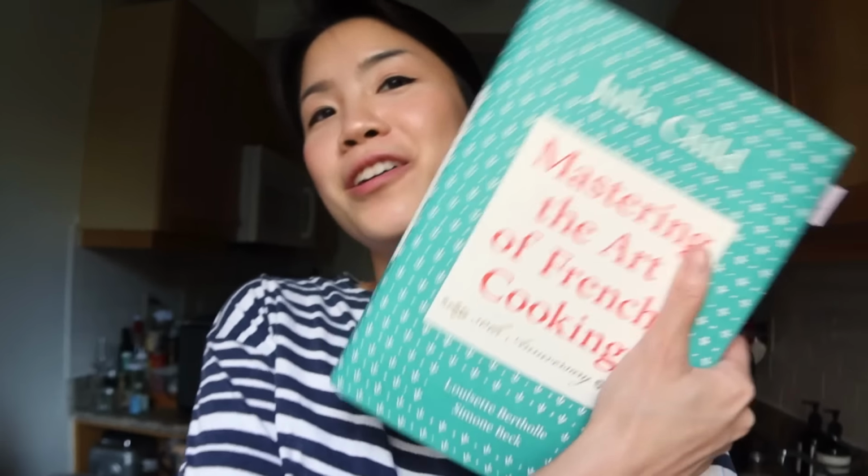Just about dinner time, and I am here with my Julia Child cookbook because I couldn't do French cuisine without the French cookbook. It just teaches you so many of the basics, and I feel like I'm only just starting to work through all the recipes. But for tonight, I had to go with the most iconic beef bourguignon, or as they say, boeuf bourguignon.